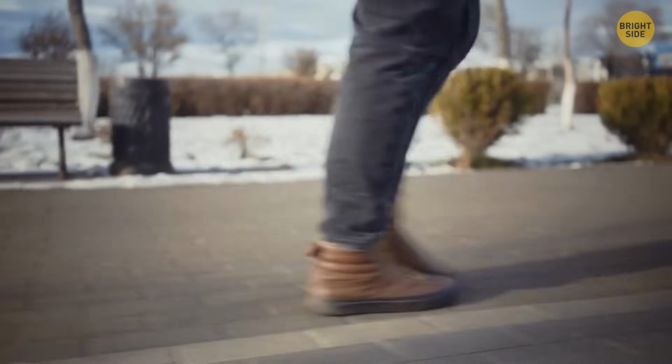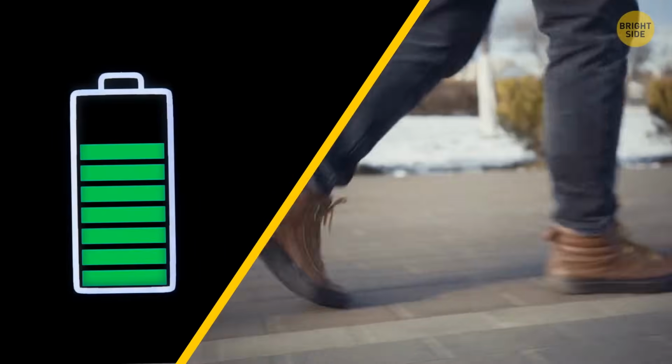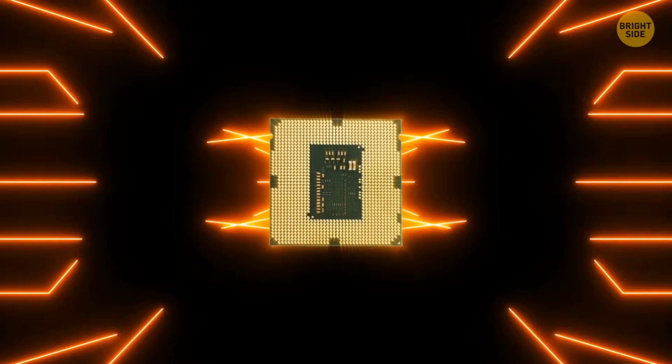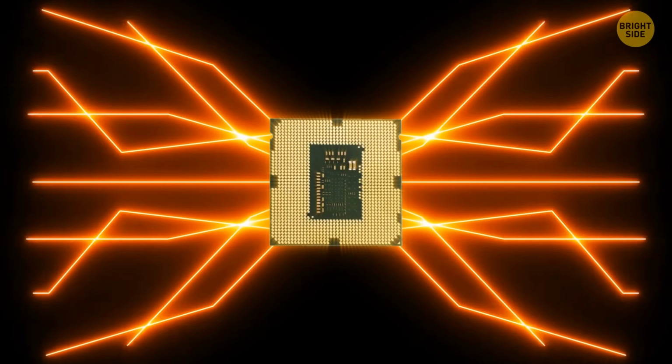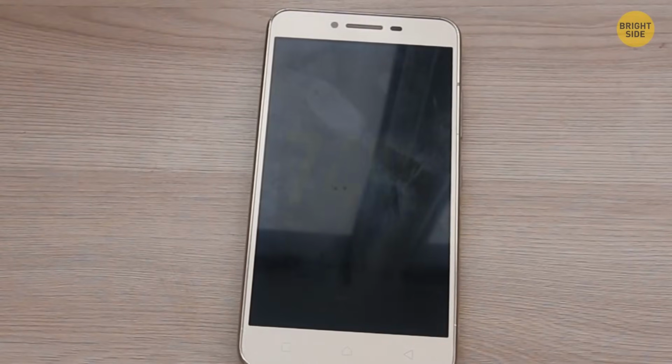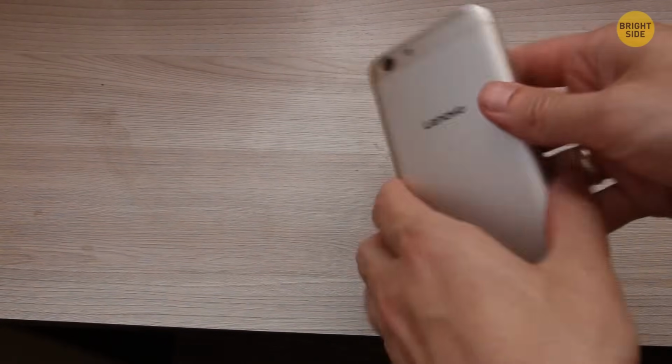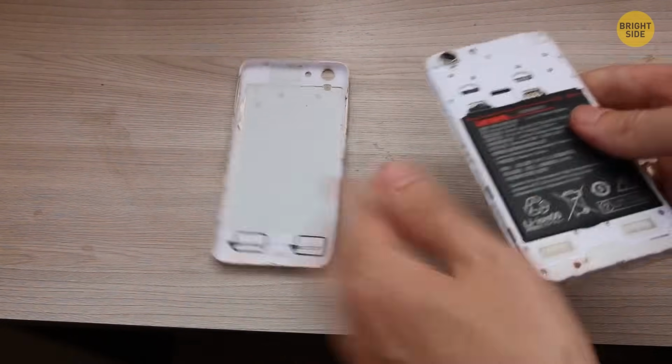If your phone drains to zero every time you leave your house in winter, you need to check the battery health in the settings. Phone batteries, like any rechargeable battery, have special components that get less effective as they age. If the battery health is less than 85%, you might consider changing the battery. Otherwise, your gadget will drain every time it's cold outside.